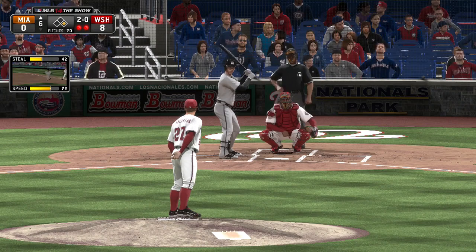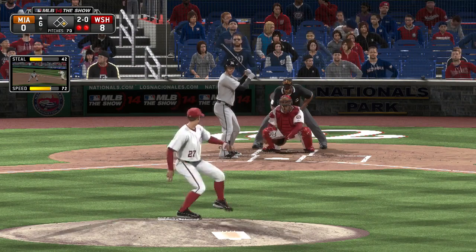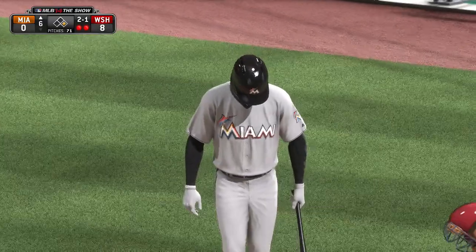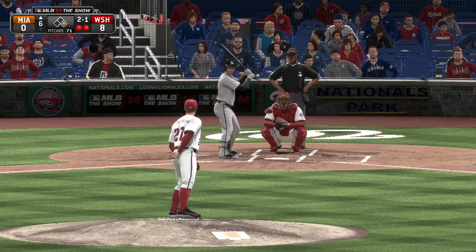A runner on first with 2 away. And he'll lay the fastball in here to get the count back to 2-1. Yeah, you know, he probably got the fastball he was looking for, but on 2-0, you can look for one pitch in one spot. And if it's not in that spot, you take it.